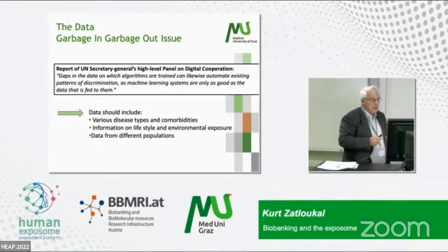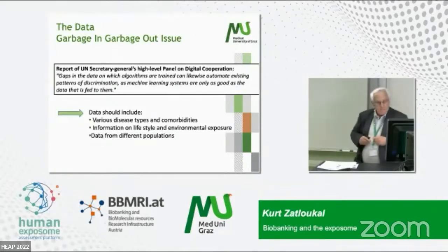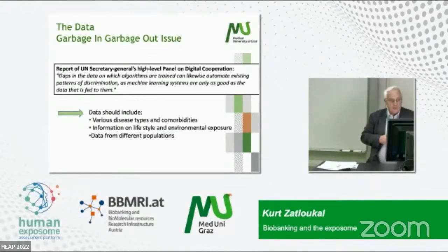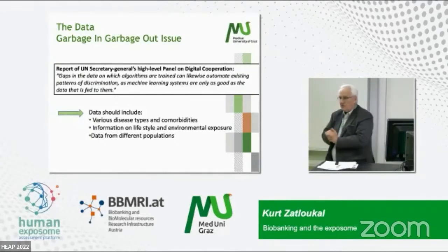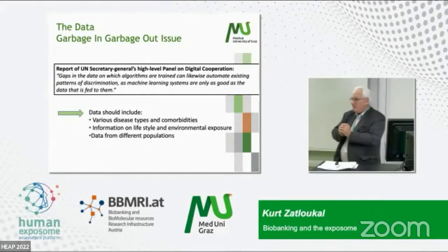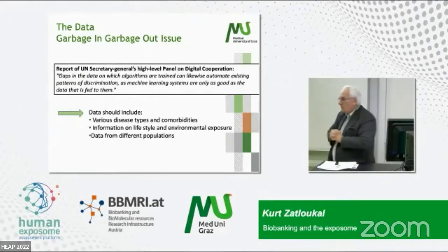And there's a very important element, and here's a quotation from a report from the UN Secretary General's high-level expert group. They say gaps in data on which algorithms are trained can likewise automate existing patterns of discrimination, as machine learning systems are only as good as the data that is fed to them. What does it mean? If the data is not of appropriate quality, the result will also be garbage.